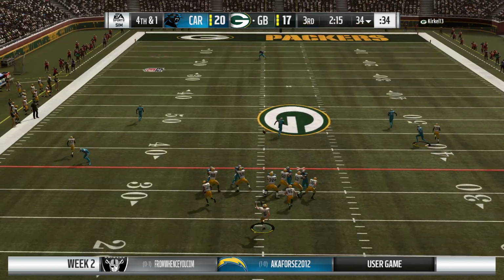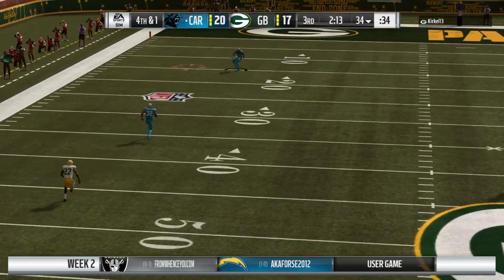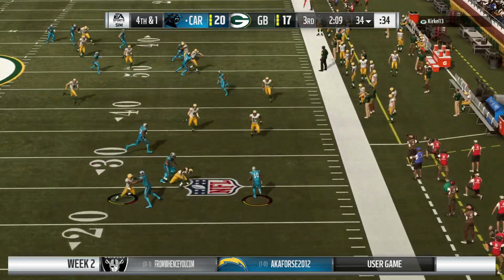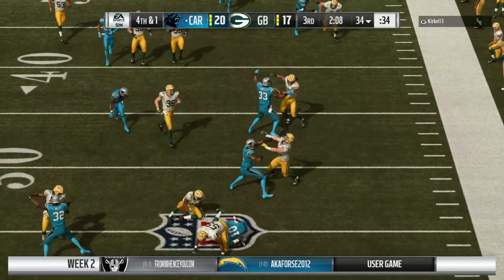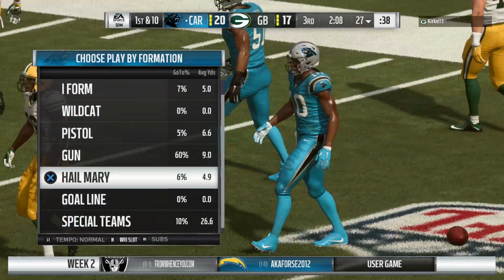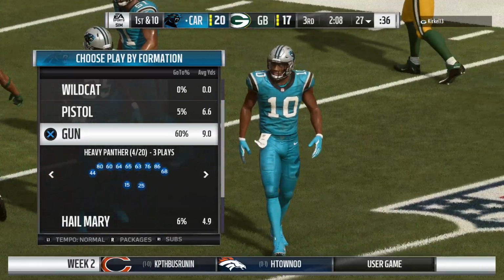The only person happy now, the punter, gets to go out there and show Mom that he gets to play in the game. Taking it about the 16. 12 yards on the return that time. And the offense will take over with a new set of downs.